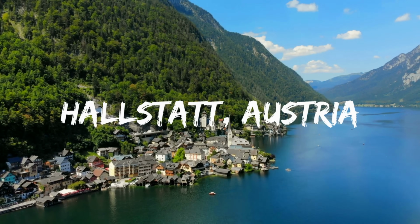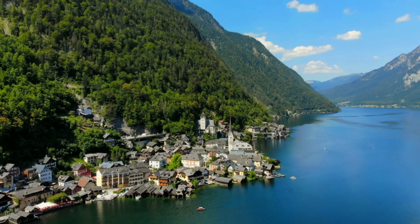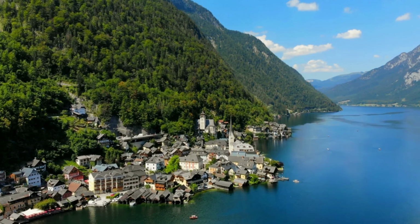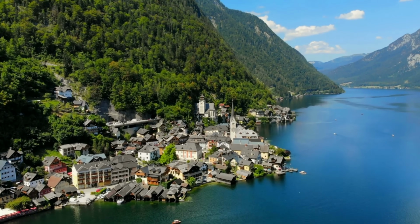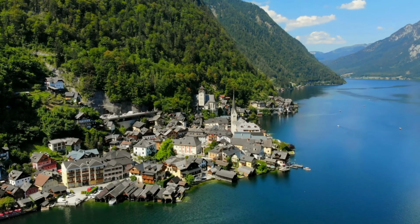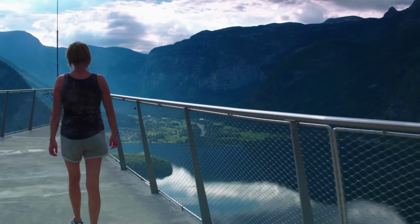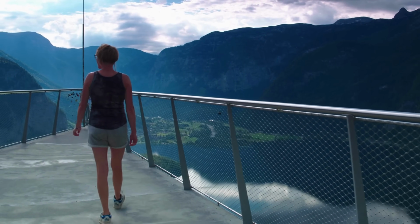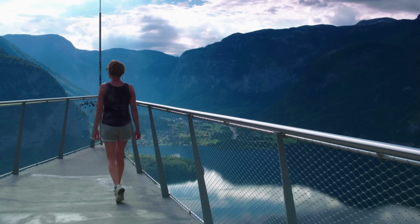Next up we have Hallstatt, a small village in Austria, located on the shores of a scenic lake, surrounded by towering mountains. The village itself is known for its colorful houses, narrow streets, and its amazing charm. It's a perfect place to relax and enjoy the serene beauty of the alpine landscape. The village is also home to a beautiful church that dates back to the 12th century.